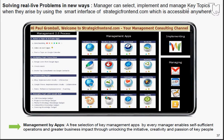So what he has is the complete management to zero process, which we described in chapter 3. He can access all management apps if they are assigned to him and activated. He can work with Google Wave on the implementing side, and he can manage with the Google Apps tools on the same platform, on the same screen, like managing emails, calendar, documents, and contacts. So management apps is a free selection of key management apps by every manager and enables self-sufficient operations and greater business impact through unlocking the initiative, creativity, and passion of key people.